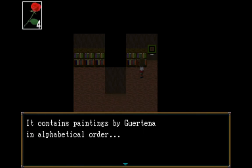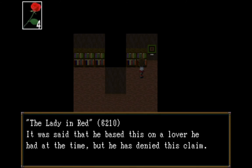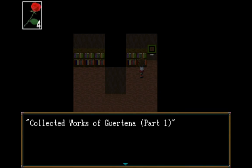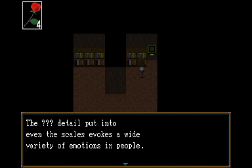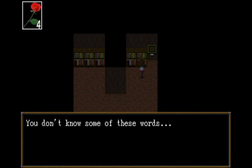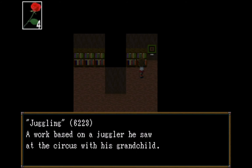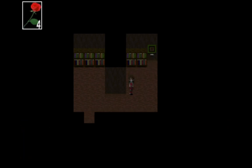Collected Works of Gortina, Part 1. It contains paintings by Gortina in alphabetical order. Should we take a look? Waiting Red, it was said that he based this on a lover he had at the time, but he denied this claim. In truth, Gortina based it around the blank one who attempted to court him for his inheritance. Swiping grayscale was curious place makes clever use of shading and angles to give the impression of color. The detail put into it, even these skills, evoked a wide variety of emotions in people. Juggling art based on a juggler he saw at the circus with his grandchild. As it is extremely rare for Gortina to use real people as models, this piece is highly valuable. Okay.